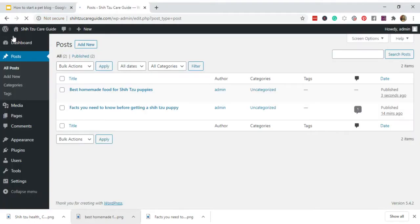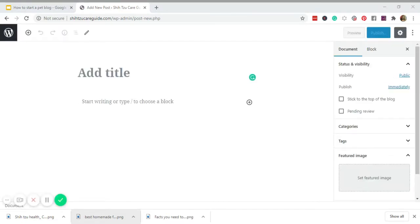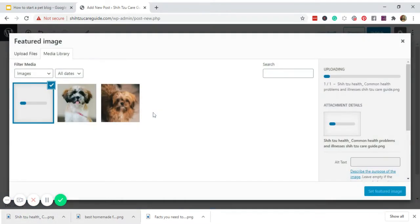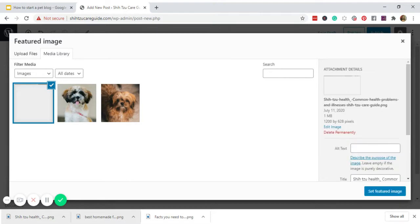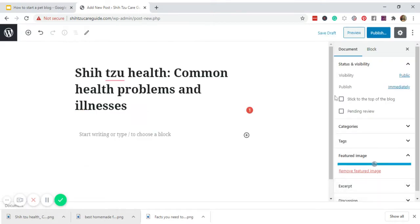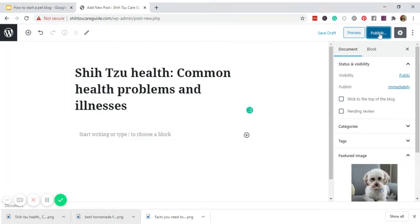Let's go back to our dashboard, click add new, and then upload our third sample blog post. All right, set featured image, upload our third photo, almost done. There you go. All right, update the alt text, set featured image, and click publish.